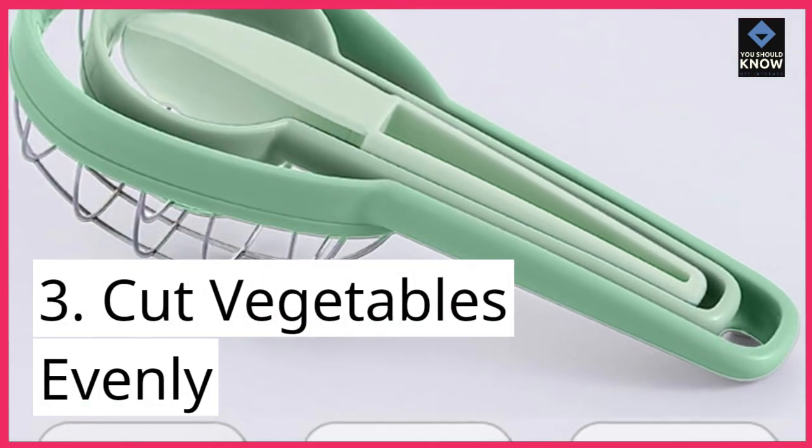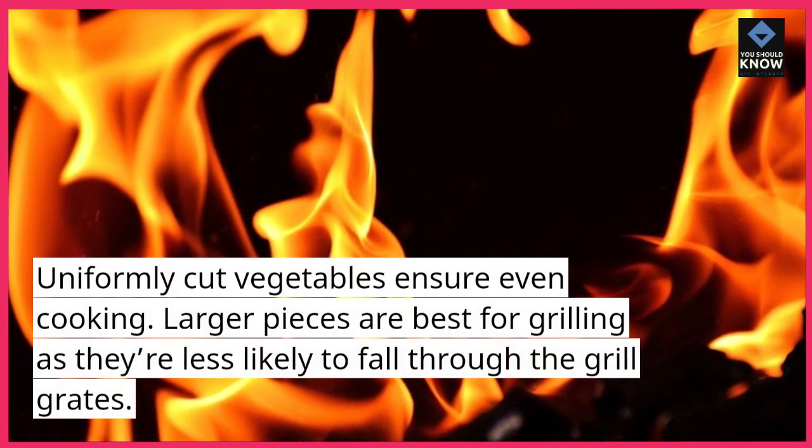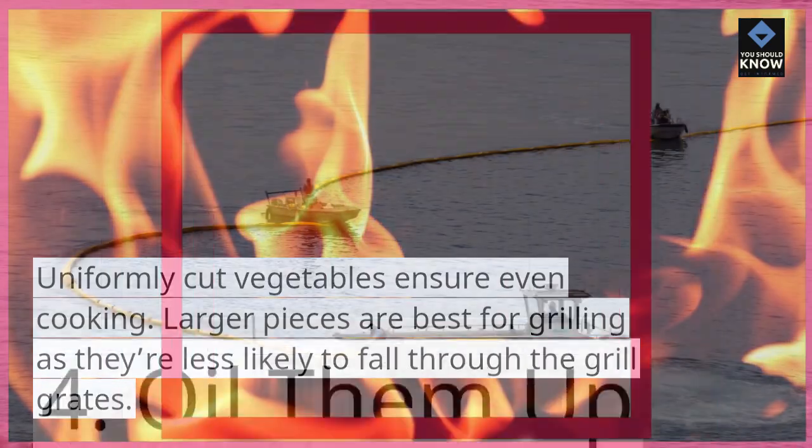3. Cut vegetables evenly. Uniformly cut vegetables ensure even cooking. Larger pieces are best for grilling as they're less likely to fall through the grill grates.